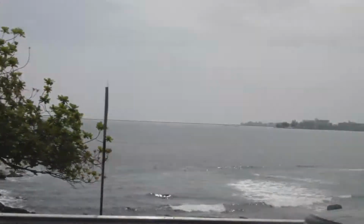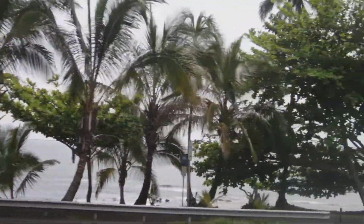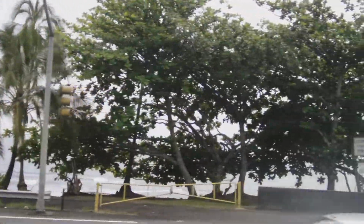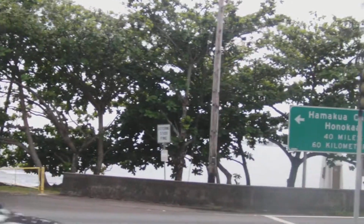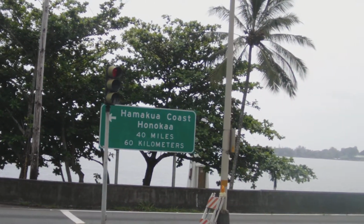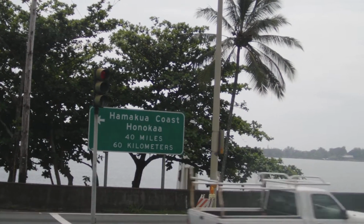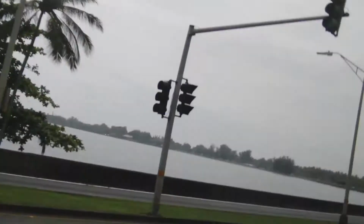Okay, so this is what survived the tsunami as we're coming into the town. These are the original buildings. A lot have been worked on, refurbished, painted, redone. Yeah, we're gonna head right up this road here on our way to Rainbow Falls.